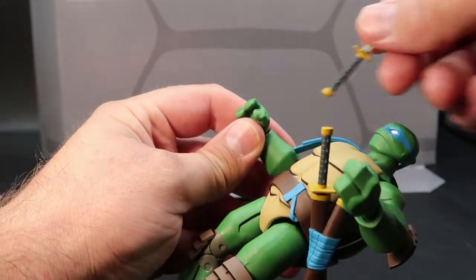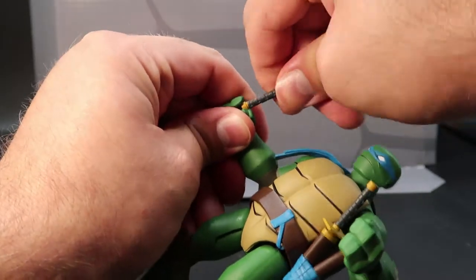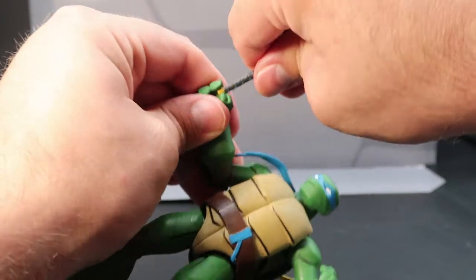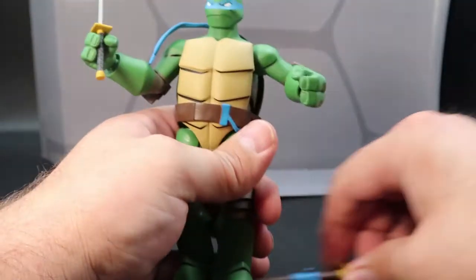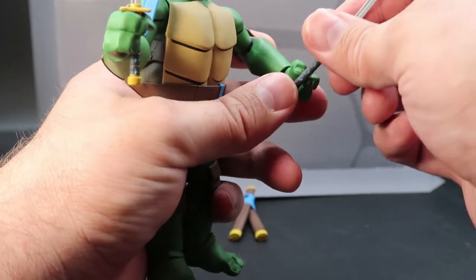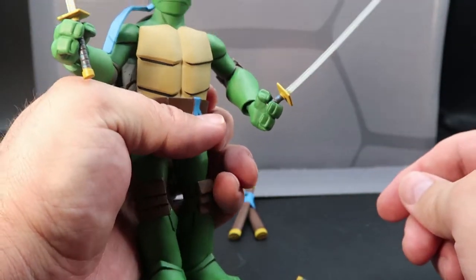So we got the open hand swords. They just slide right through the top here. Or maybe they go to the, oh, there it went. I knew it wasn't going to last too long. So anyway, we'll put this in here. So he's got one. Take this out, and this thing sucks. And here we go with this other one. Oh, and that just broke.